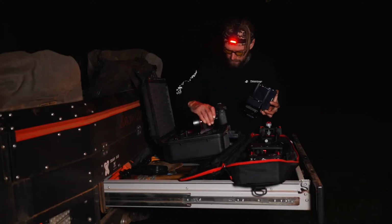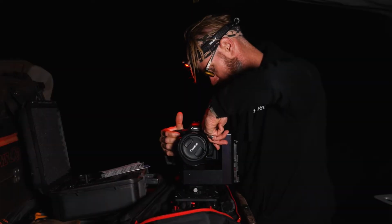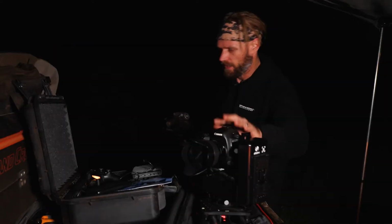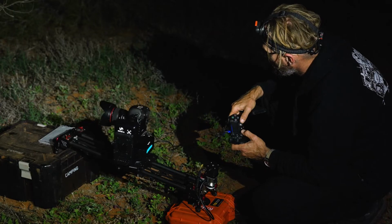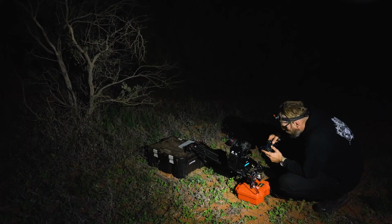As you can see here, I've got a very extravagant setup. I'm a bit of an astro photography nerd, I guess you can say. Now, most people can actually do this just with a DSLR and a tripod, but this is what I'm gonna use tonight, and we're gonna get an epic star trail by this tree over here.